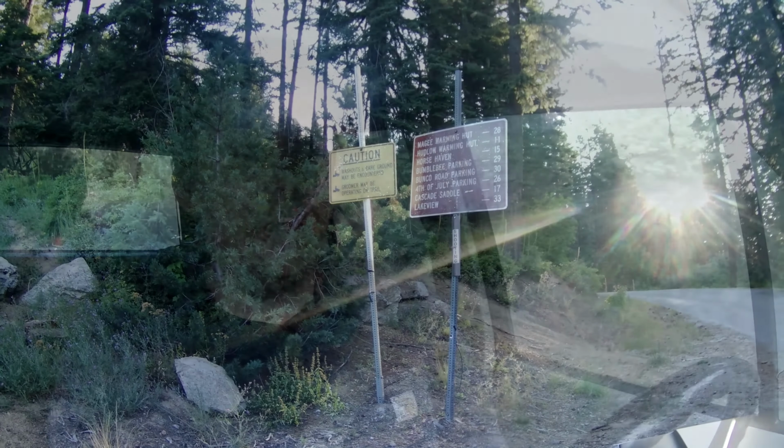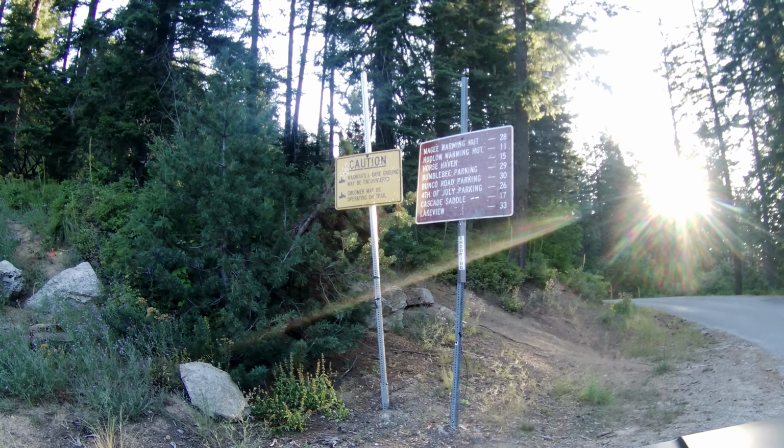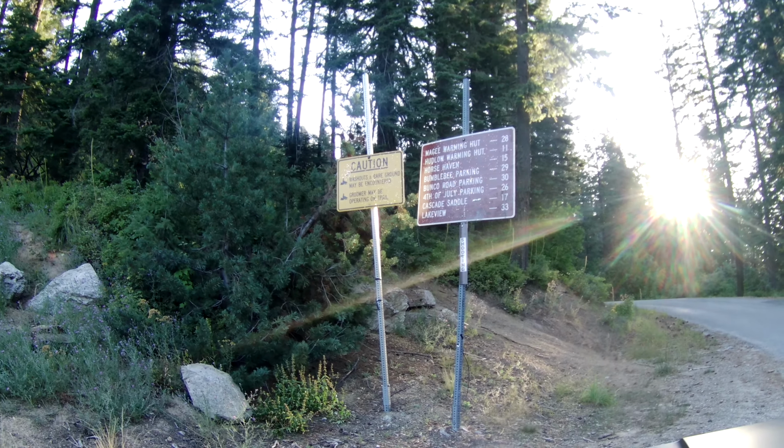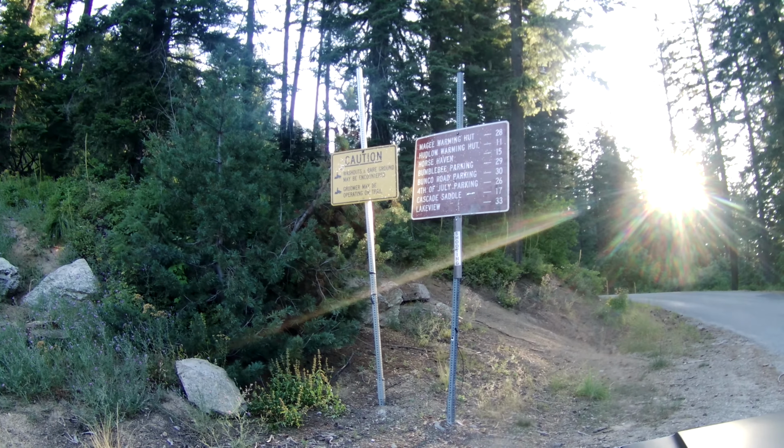So I just passed through the Fernon parking area, and like I've said in previous videos, it's like a spider web of trails. It's a great access point to really anywhere in these mountains up here in the Coeur National Forest. And I'm out today in search of huckleberries.